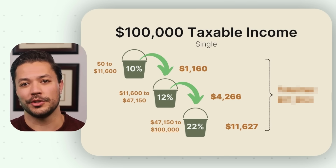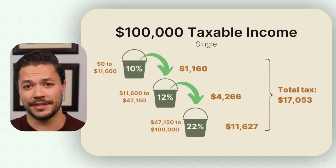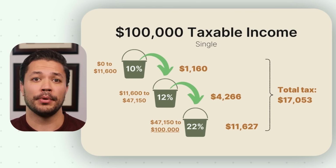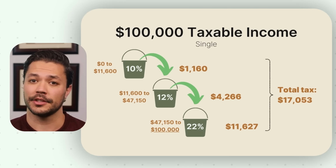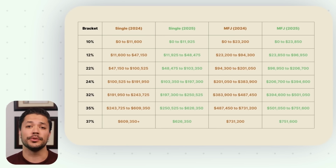about $11,627 in the 22% bucket. So total tax on that $100,000 of taxable income would be $17,053. And again, even though their income puts them into the 22% bracket, not all of that $100,000 is taxed at the 22% rate. Now in 2025, the bracket percentages remain the same, but the amount of income within each bracket has increased due to inflation.